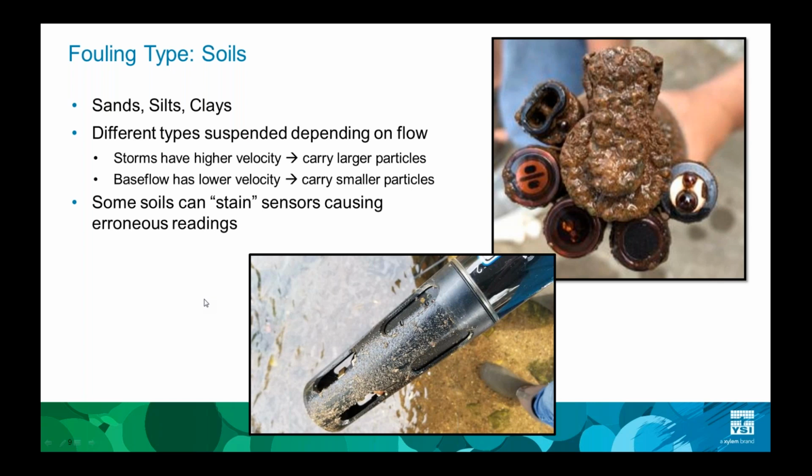Some types of sediment also have metals that can cause the appearance of staining, but these stains can be removed, and we'll talk about that in a bit. The central wiper is going to be an important tool for ensuring the removal of sediment from the sensor faces.